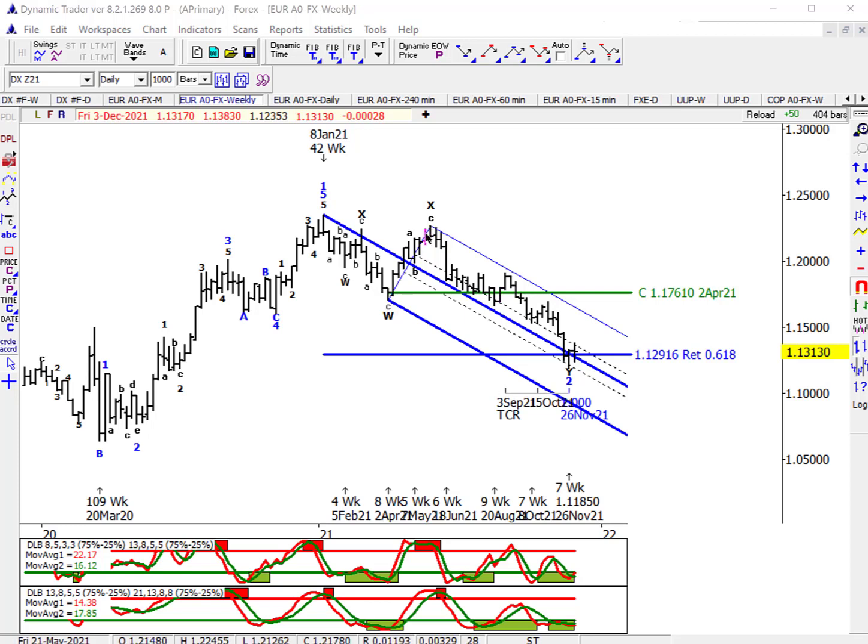And what are these lines in here? Well, that's called the Andrews medium lines, with my fib channels around the medium line, which I developed 20, 25 years ago or so as an addition to our Andrews lines. And you can see how often this channel was tested ever since the May high. Price came down, tested it, had a correction, came down, and it kept within this channel.